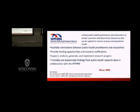Our network is really focused on trying to link and support public health practitioners and researchers who are interested in public health practice to answer questions and to disseminate discoveries that are really applicable to improving public health practice and to improving population health. So it's really our goal overall to increase the amount of research that's done that's directed towards improving public health practice and improving population health. We've sort of taken the health services research methodology and emphasis, which is really about improving health services, and applied that to public health settings.